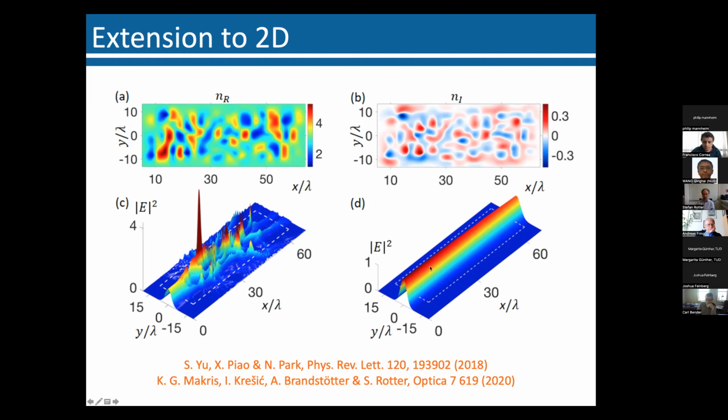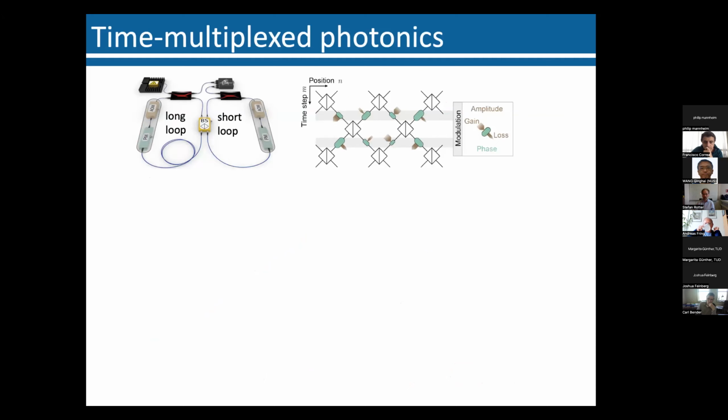And this is something that was recently also realized in an experiment in the Rostock group in Germany, in the group of Alex Szameit. So Alex and his team specialize in time-multiplexing photonics. So what does that mean? Well, they send a pulse into a system of two coupled fiber loops. One is longer, one is shorter. And in the middle, there's a beam splitter.